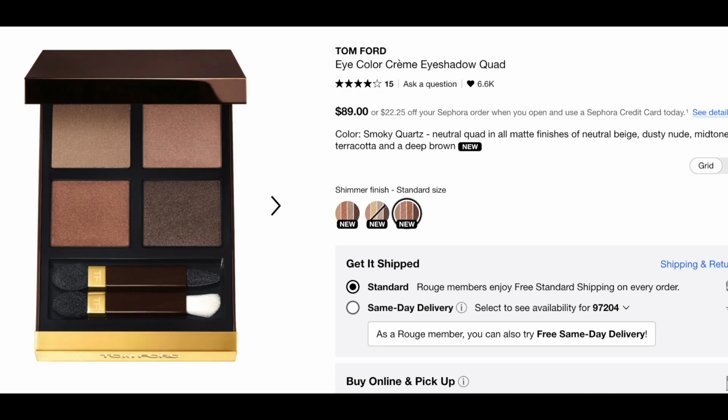Okay, moving on to a little bit of Tom Ford. One of the items that I highly recommend are the new Tom Ford eye quads, and these are in the cream formula, and I picked up all 3 of them. I started with one, fell in love with this formula, and now I own all 3 of them.